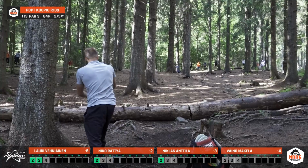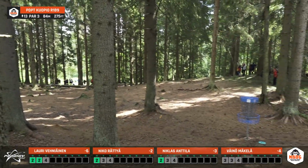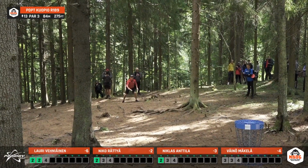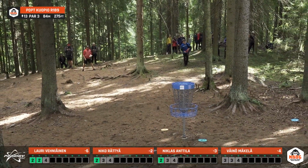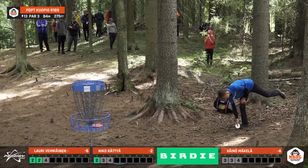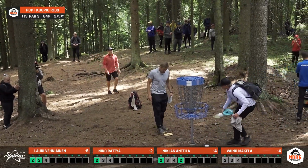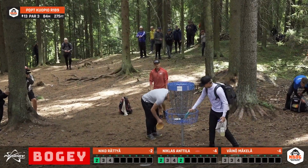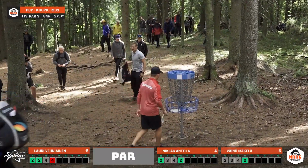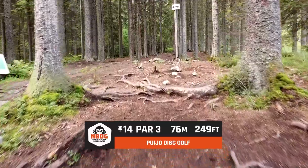Ooh, and Lauri is not friends with the trees at the moment. A little lasery approach. Not how we imagined this hole going into it. Oh, good run from Niko. As we see Niklas just tapping that one in. The same for the rest of the guys, and Lauri has been charging here, but losing a stroke to the card, and is now tied with Väinö at -5. Still an impressive showing by Lauri so far in the first round here.